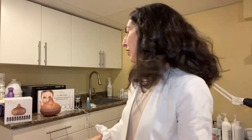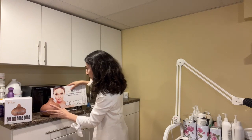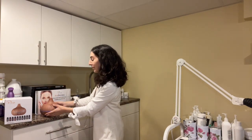And so because they're not exposed to any heat inside of the diffuser, you're getting the purest scent of the oils. That's a really great question though. And let me see, my towel warmer is black. So maybe you can see the steam coming out a little bit, but it gives you a really nice plume of steam coming out from the diffuser.